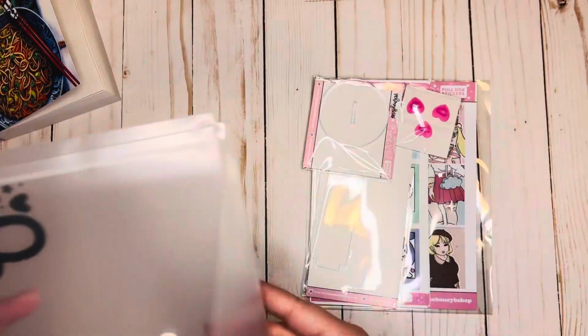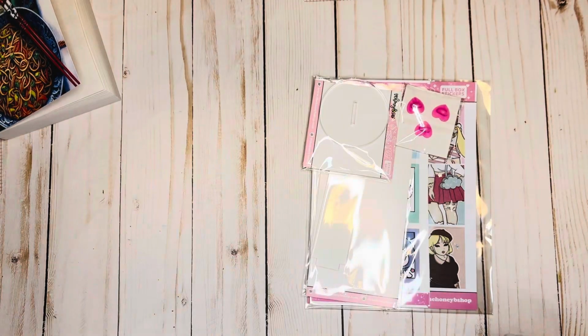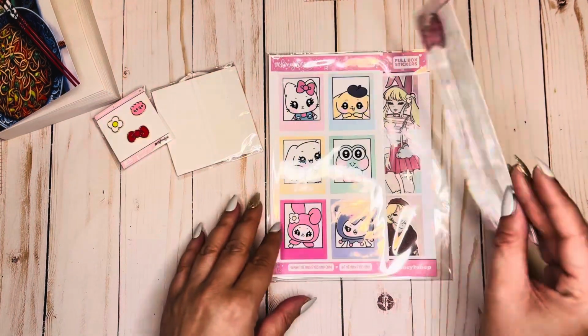Okay, so this was actually for May. One second here. Okay, so that's what I got. Comes in this nice little folder. These are nice too, because you can reuse them for different things. I use them to send stuff to people.